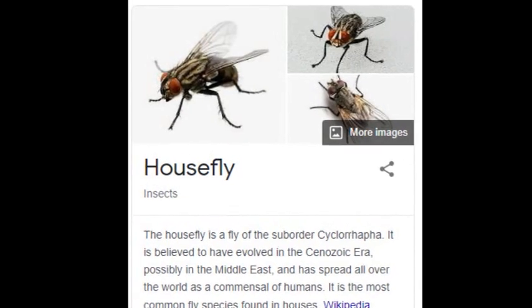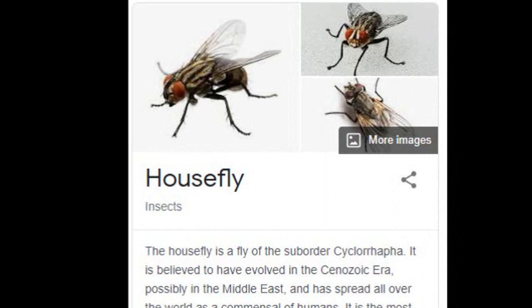I thought it was a little bit weird because I've never seen a fly with these reddish orangey coloured eyes before. So I thought I'd do a little Google image reverse search and find out what type of fly this is. This is actually just a common housefly.